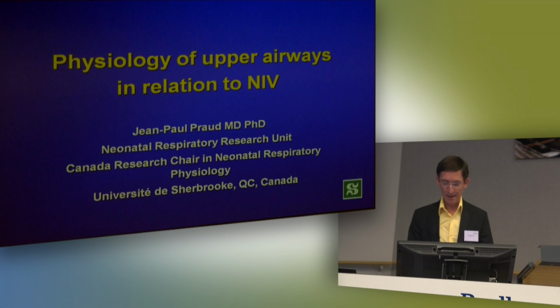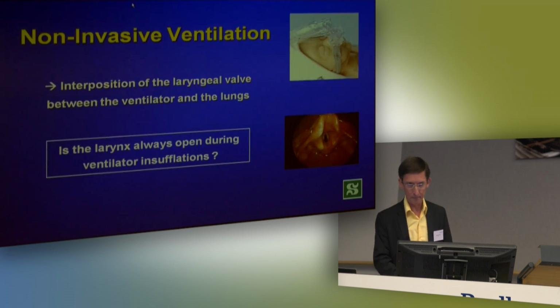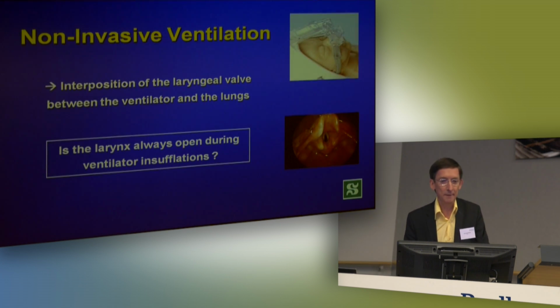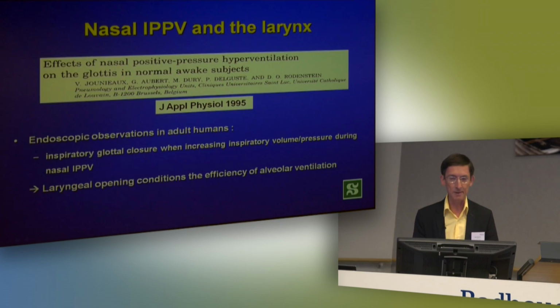I'm really enjoying it. I've been requested to present data on animal studies. In fact, instead of upper airways, it will be focused on the larynx. So obviously, with non-invasive ventilation, there is the interposition of the laryngeal valve between the ventilator and the lungs. And so the question is: is the larynx always open during ventilator insufflations?